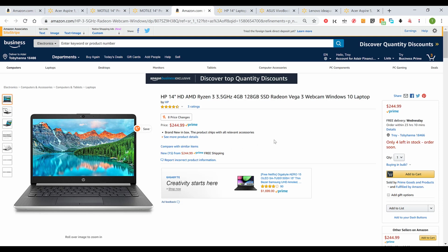So at $244.99 with the AMD Vega 3, Ryzen 3 that is, processor which has Vega 3 graphics, this is a good buy. This is a decent machine. You'll get good performance out of it.